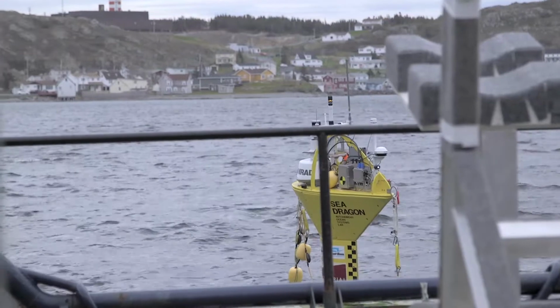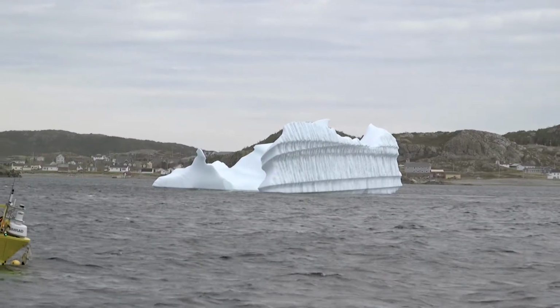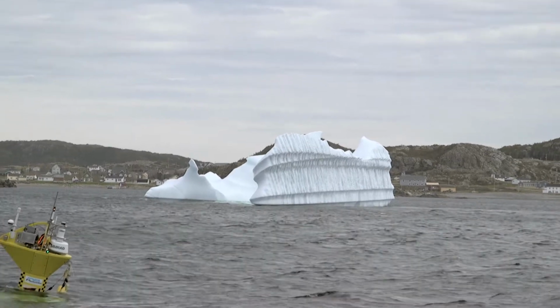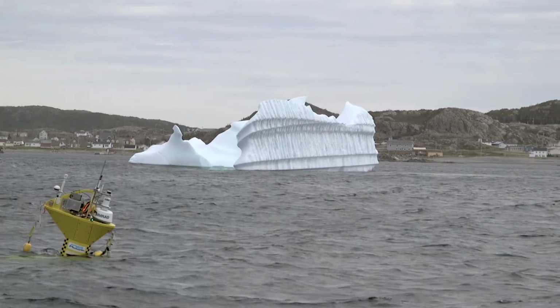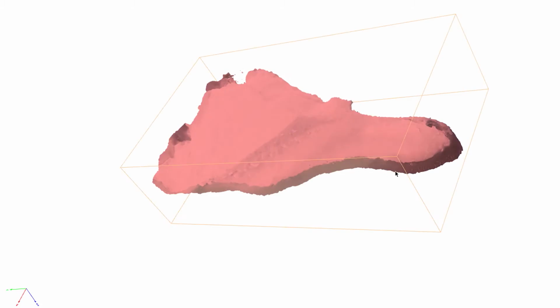So we would go out, deploy SeaDragon. It would move around the iceberg a few times to repeat its measurements. We're doing that right now from this robot with LiDAR and radar together with images. And we have some automated processes that stitch these images together and give you a reasonably good estimate of the above water shape and size.